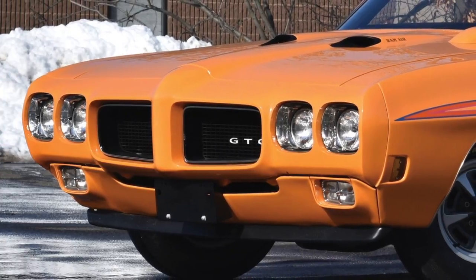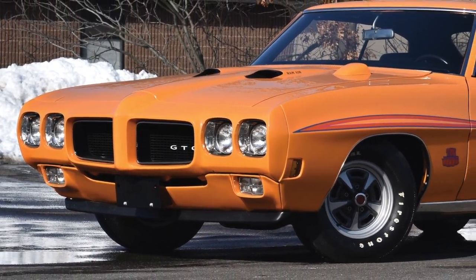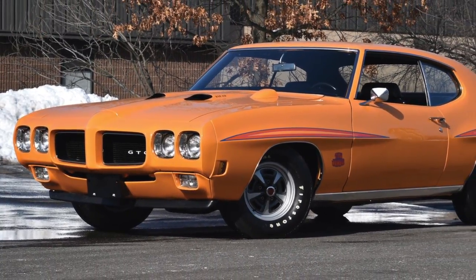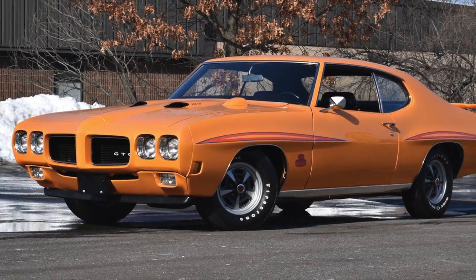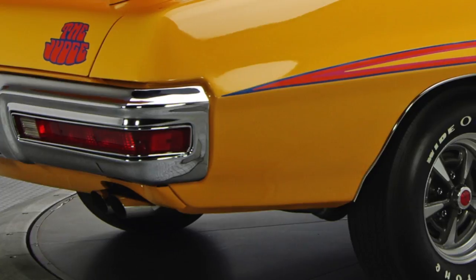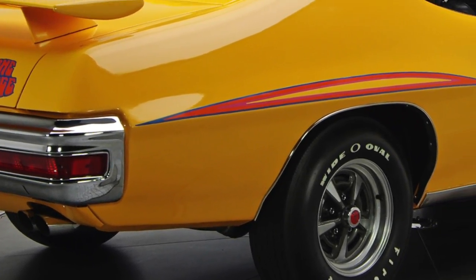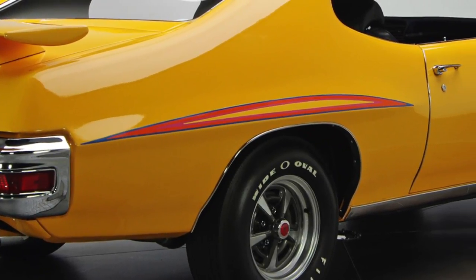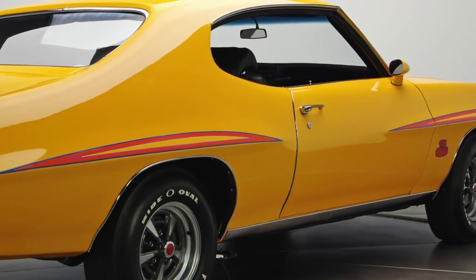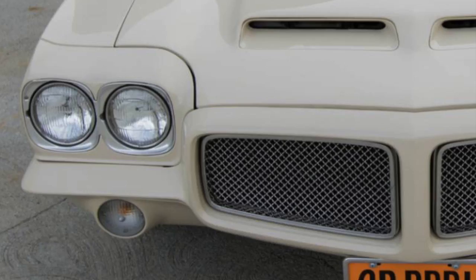The 1970 GTO Judge came standard with the Ram Air 3 400, while the Ram Air 4 400 and 455 were both optional. 40,149 GTOs were produced for 1970. 3,629 were Judge hardtops, and 168 were Judge convertibles. The overall GTO production count was almost half of the previous year. Not good news for the future of the GTO.